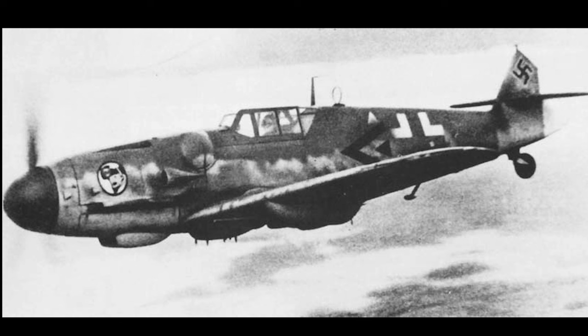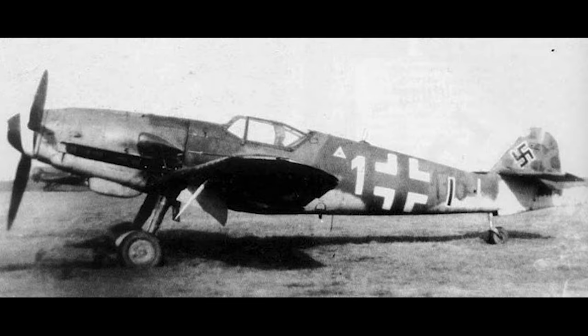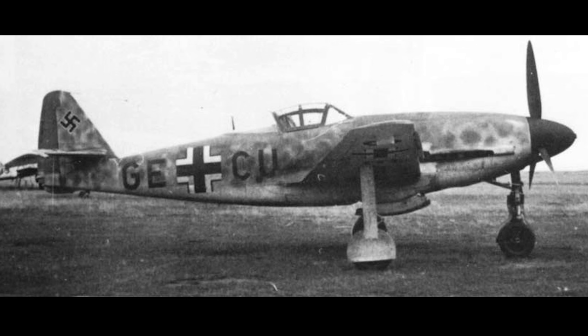Because despite the Bf-109's success, it did, like all designs, have its limitations, and this was recognised at an early stage in the aircraft's career. This in turn led to several proposals to replace the Bf-109 in production with more advanced aircraft. One day I'm sure I'll get around to covering them all, but for now, let's look at the Me-309.